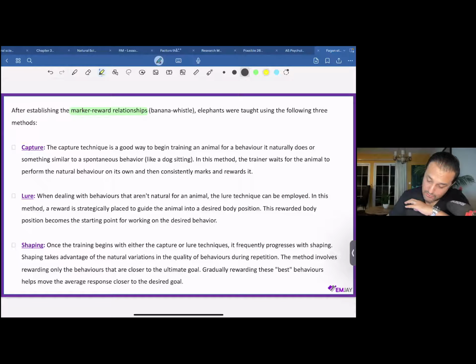And for a behavior that an animal naturally does, or something similar to a spontaneous behavior, like a dog sitting. In this method, the trainer waits for the animal to perform the natural behavior on its own and then consistently marks and rewards it. Now, when you talk about this particular training method, capture, the example we have over here is about a dog sitting.